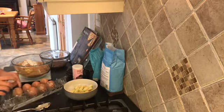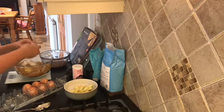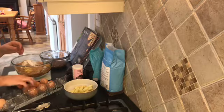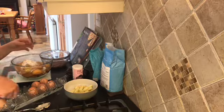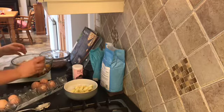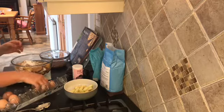1, 2, 3, 4, 5. Oh, I was scared I didn't have enough eggs because I wasn't actually convinced I had enough eggs. And you've also got to count your egg count. It's like an all-in-one style recipe, kind of. I'm just following the ingredients.